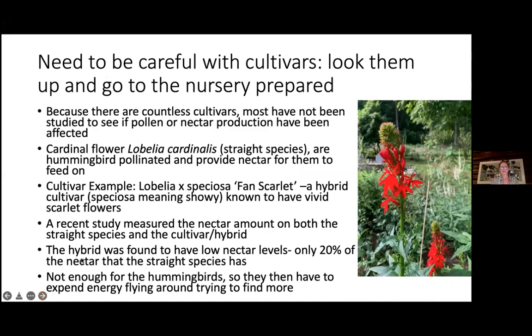Okay, so I did want to explain a little bit about cultivars. Sometimes they're good, sometimes they're not, and you really should look it up before you go, because there have been problems. So this is an example. There's many cultivars, actually. Most of the plants in the nursery are cultivars. It's very hard to find straight species.